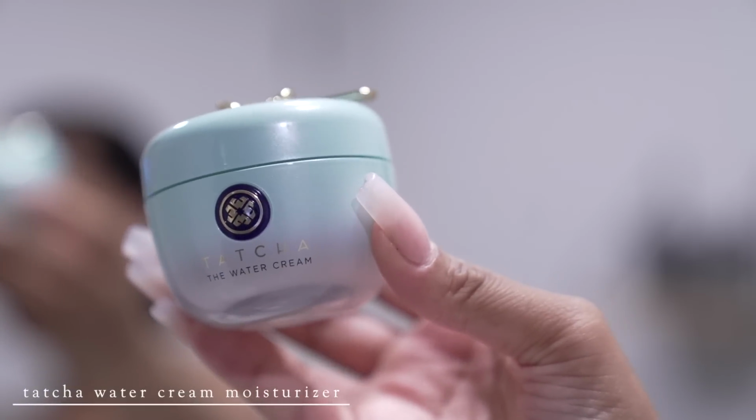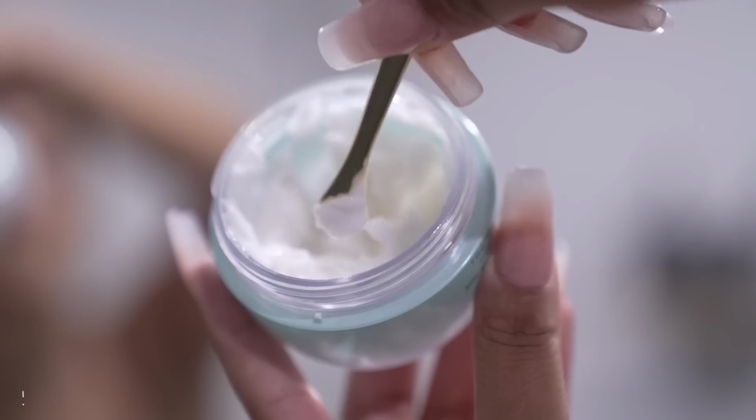And so on top of that, I paired that with the Tatcha water cream. These 2 products together, you guys, will make your skin just feel so, look at my face. Look at that face I'm making. I was for real. It's just so supple and soft and hydrated. These 2 combined, chef's kiss.